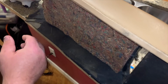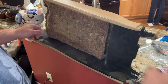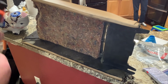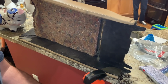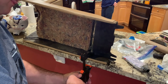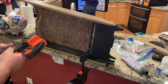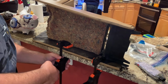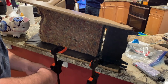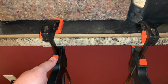All right, so then let's cap back on. I'll use this countertop. Take our clamps. See it squeezing out on the side. And we'll come here and do the same thing. And that's it. We'll let that sit for 15 hours. 15 hours later, the other side is done.